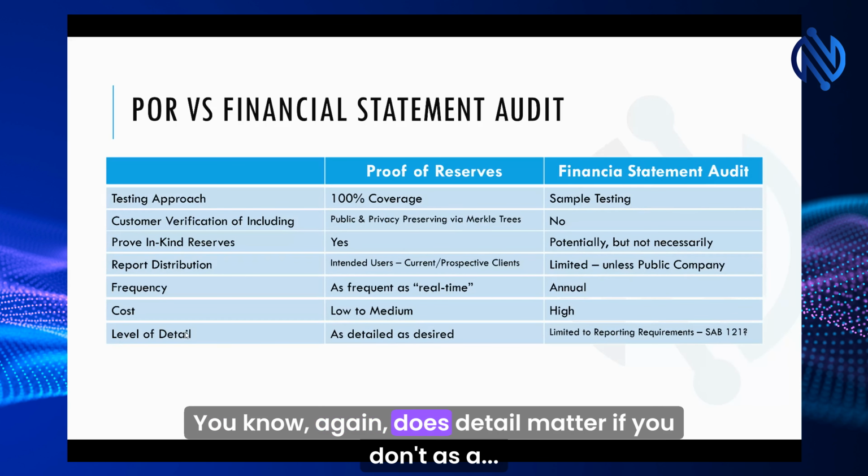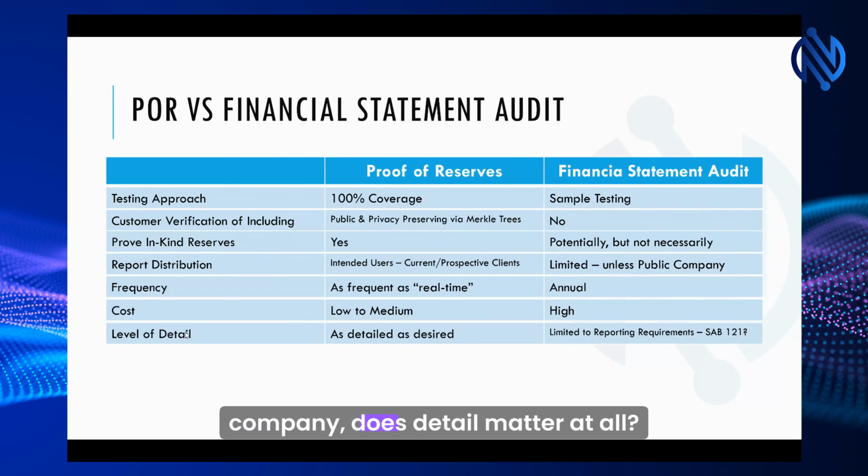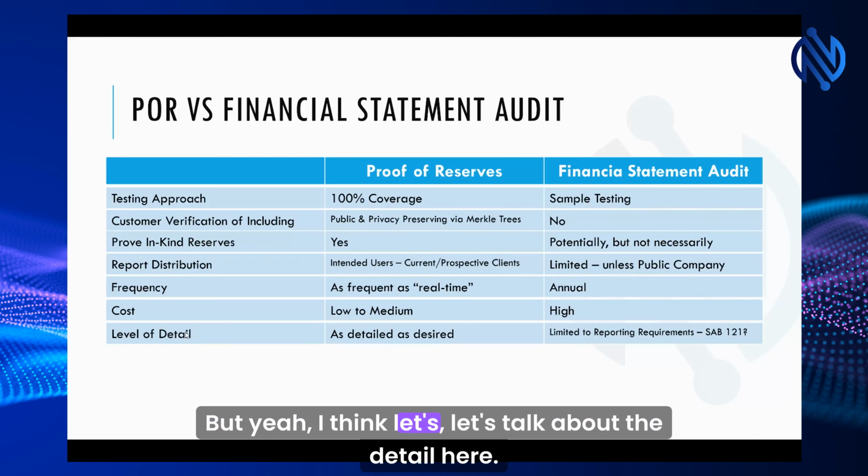Again, does detail matter if you, as a person or a customer, don't even see the audited financials of the company? Does detail matter at all? You see sort of nothing versus something. But yeah, I think let's talk about the detail here.